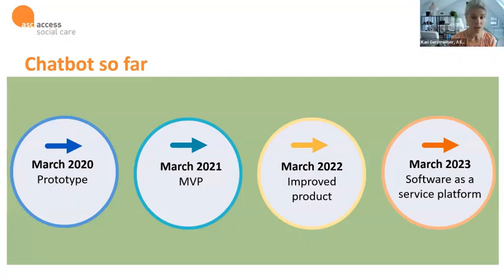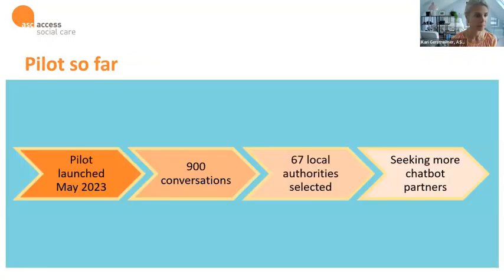Now, over the past year, we've developed the software as a service platform so that we could start licensing the chatbot to other organisations. And we're now piloting hosting the chatbot on 6 pilot partner websites, including the National Autistic Society and a range of local organisations with a particular focus on racialised communities.